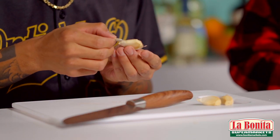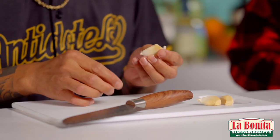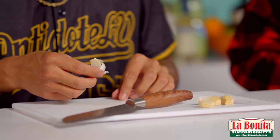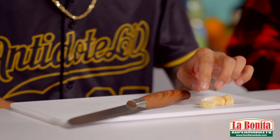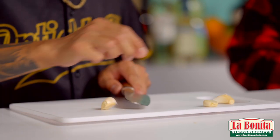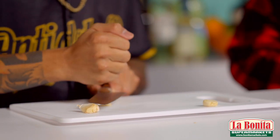So once it's smashed... Oh, that smells lovely. Yeah, you can peel all the skin off right away. See that? Nice. Easy peasy, garlic squeezy. So then we're going to do it to all three. And then do another one.